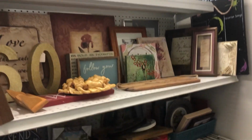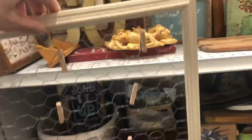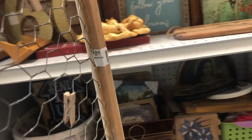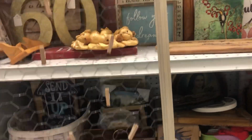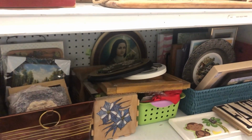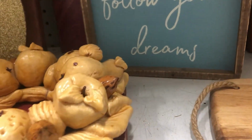I'm back in this little nook looking at this stuff. And I'm going to get this. If I don't use it for display or someone doesn't buy it, I bet you a dealer will. Because I know there's a few dealers out there that use this kind of method for their decor. And it's only $2.99. Chicken wire on an old frame with little tiny wooden clothespins.